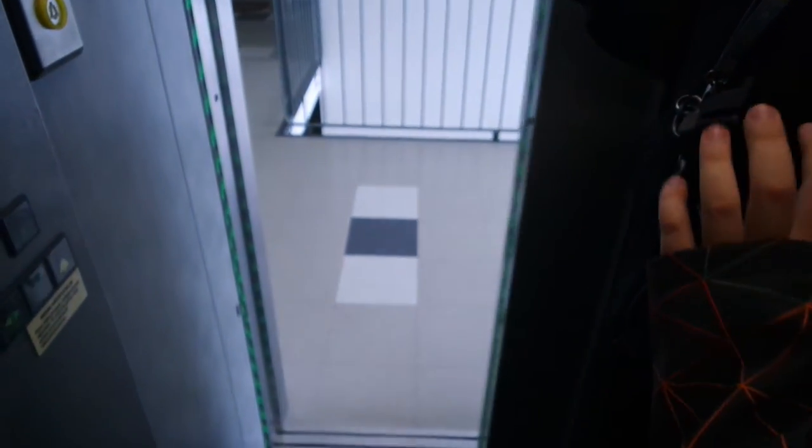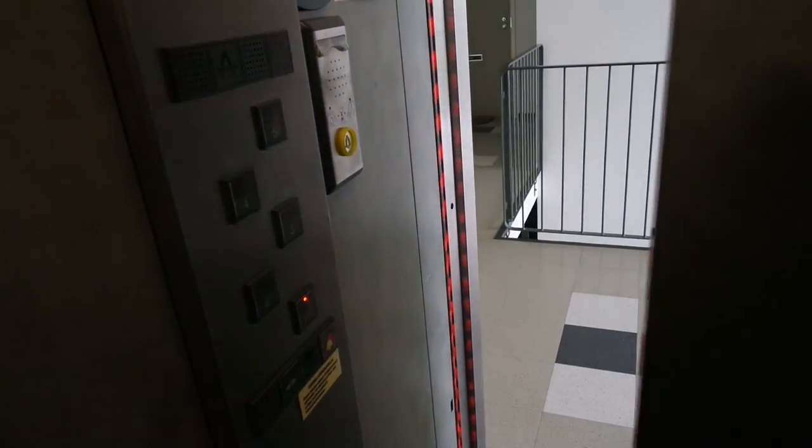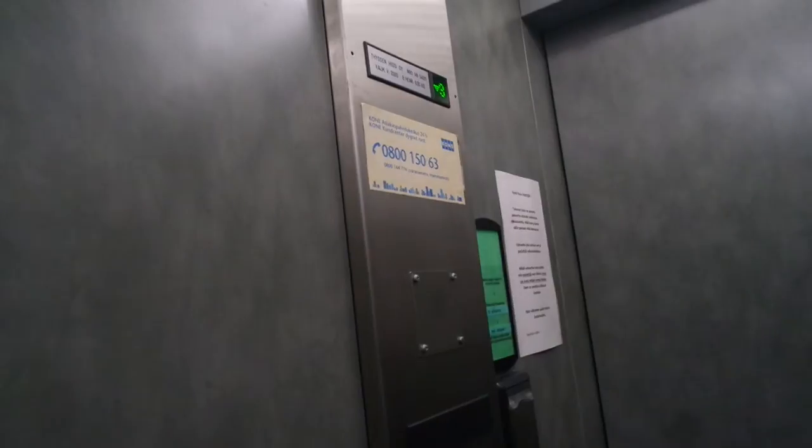So how many shopping centers have similar elevators? These are the only elevators like this in Finland. Yeah. Original. No, yeah. These are not. It has the door thing. And the original sensor is disabled. Yeah, but still. Almost original. Yep. It only has new buttons.